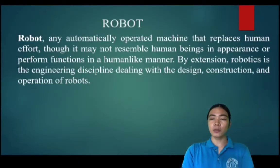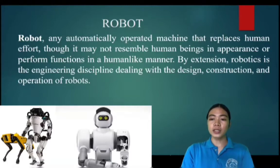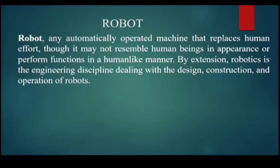So let's proceed to our second topic, which is about robots. A robot is any automatically operated machine that replaces human effort, though it may not resemble human beings in appearance or perform functions in a human-like manner. By extension, robotics is the engineering discipline dealing with the design, construction, and operation of robots.